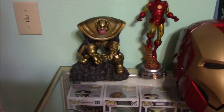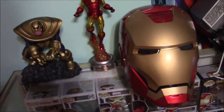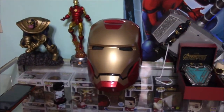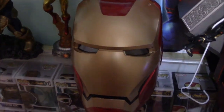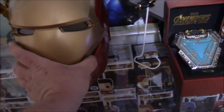And this is like my statues and stuff. This is a Thanos statue next to an old school Iron Man looking one. This is also made by the same guy that makes the shield and all those toys. It was supposed to be turned on. I had it on to show for the video, but I'm gonna move the helmet. This might be really loud, so just be prepared.